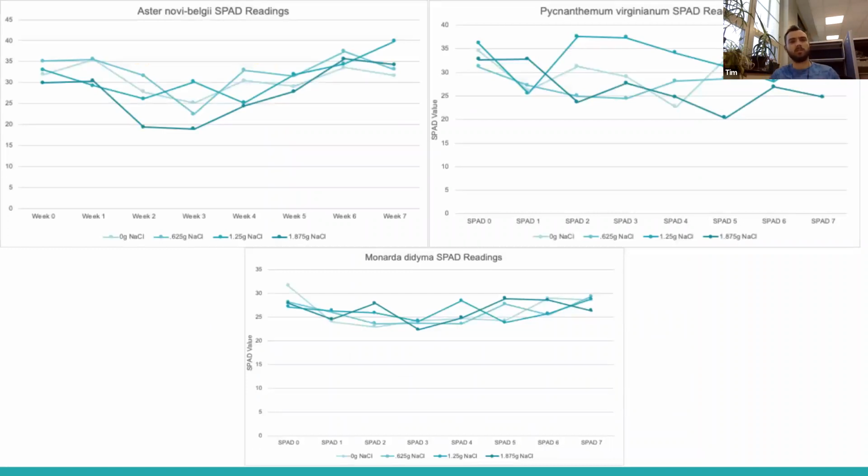The SPAD readings showed me less than I had hoped. SPAD's just a measure of greenness, and therefore chlorophyll content in theory, but I found that even some of the brown leaves would give off a decent reading if I used the SPAD meter on them. So some of these plants, even though they looked very dead, their SPAD readings were still normal. I didn't add standard error bars to this because it was confusing and they all overlapped anyway.